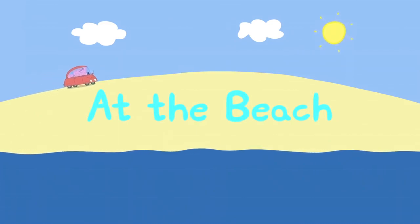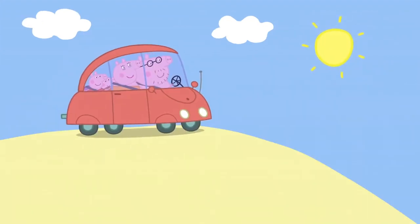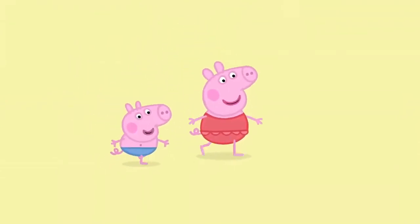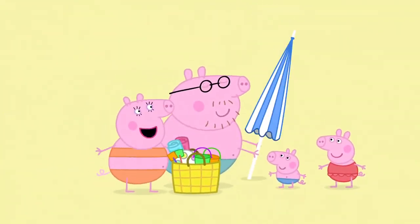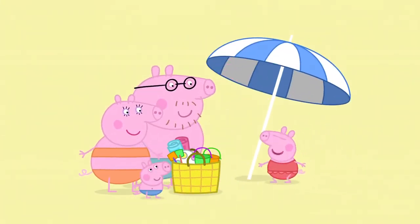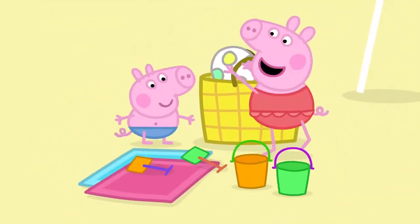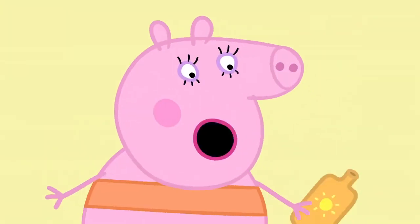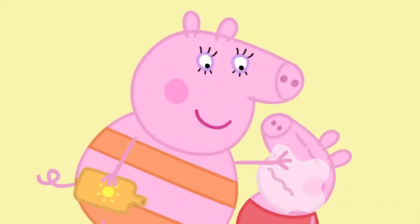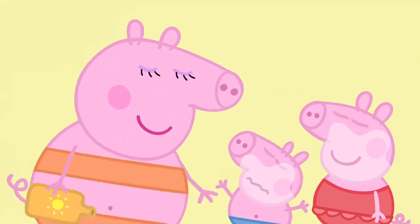At the beach. Peppa and her family are going to the beach. Peppa and George love going to the beach. What a lot of stuff. We must be careful not to forget anything when we go. Sunshade, beach bag, towels, buckets and spades, and a spotty ball. Good. Now, before you start playing, you need some sun cream on. The sun is very hot, so Peppa and George have to have sun cream on.